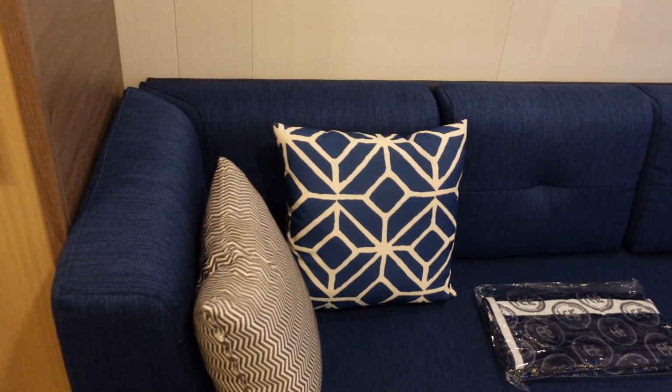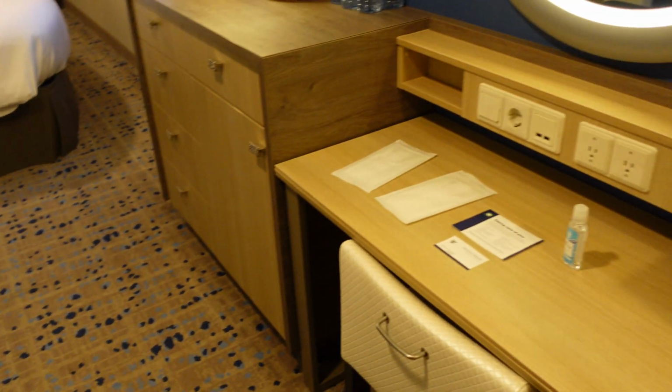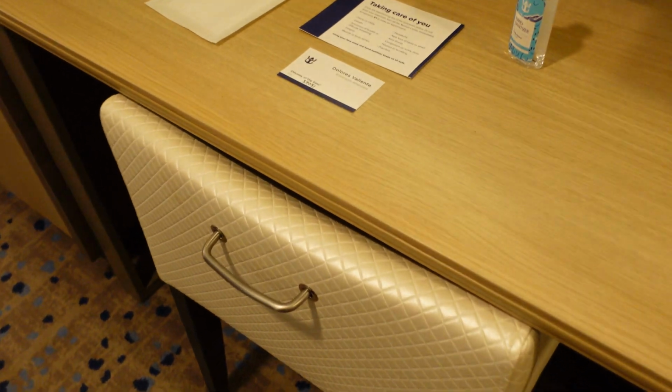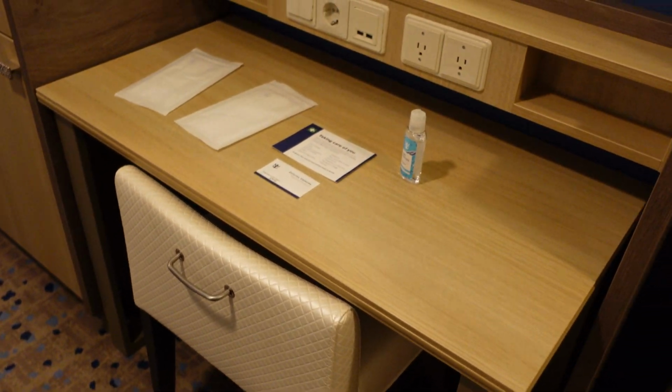It's almost like a little lounger with the way they have it set up, kind of the L shape on the cushions. Opposite, on this side of the room, we will find our desk / vanity area, trash can down below, chair. I love that they put the handle here. It's not that hard to get a chair out, but it's just a nice feature to have, just a little bit easier to do.